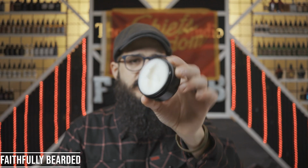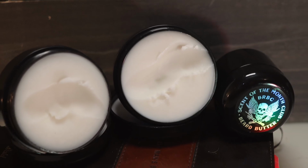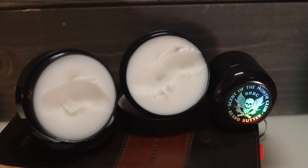It's a denser consistency to me. It's denser, but it melts down really nice in your hand, goes in your beard good, and leaves it feeling soft. Again, same thing as the oils with this. You get 5 to 6 hours out of it. Really not much of a hold here.